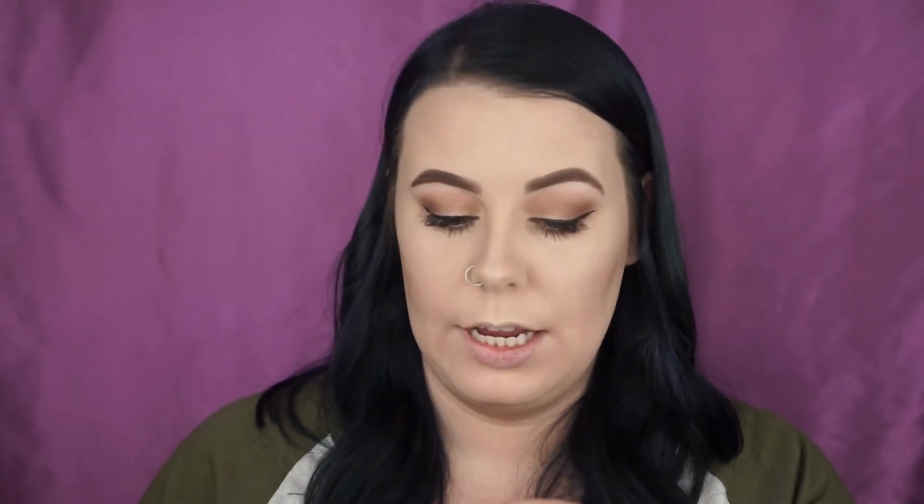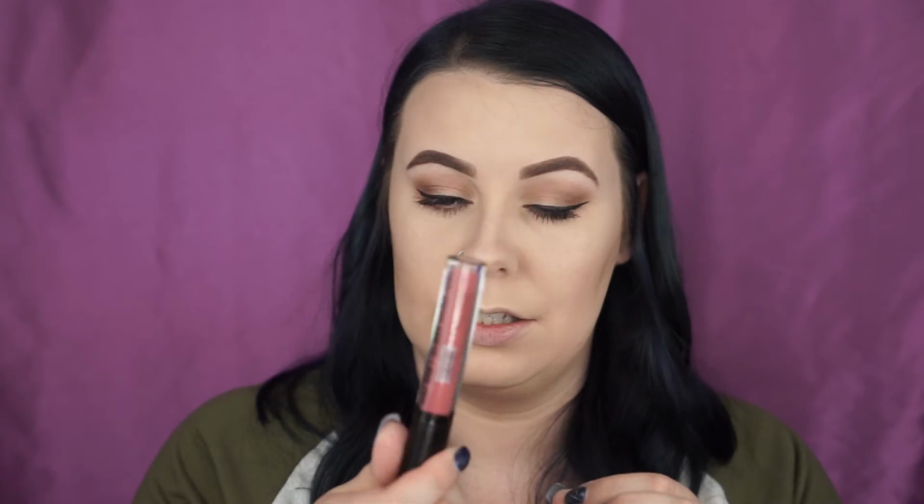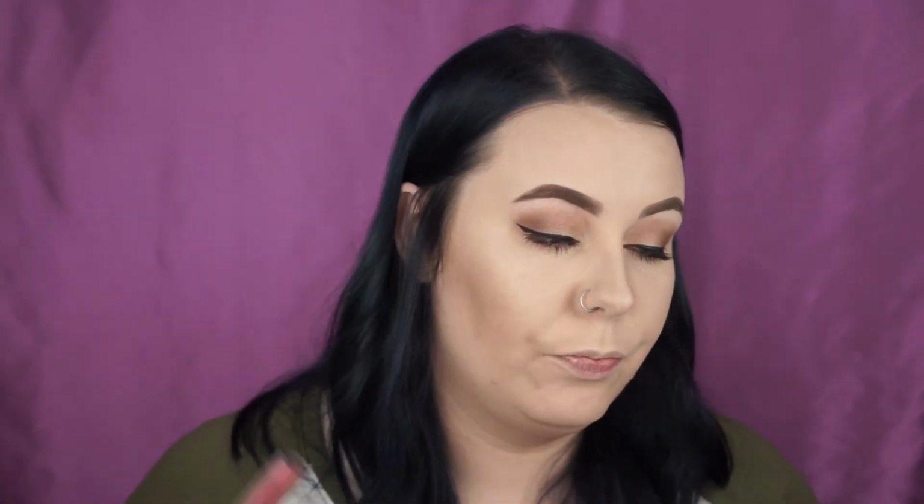This is in the shade Sweetheart. It's pretty pinky nude. Let's see what the formula on here is. It says longwear matte lip gloss on the actual tube. It's specially formulated to provide full coverage that dries to seamless, smooth, and matte finish. Its lightweight application is long wearing for an effortless lip color that complements all skin tones. Wow, that was hard to get out.